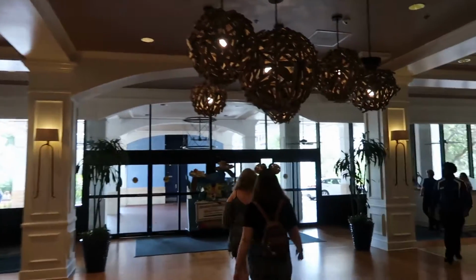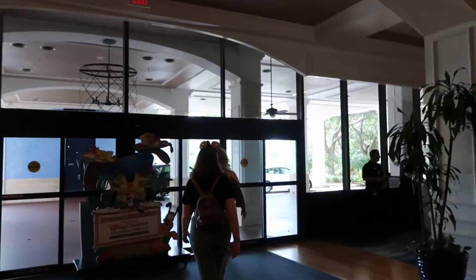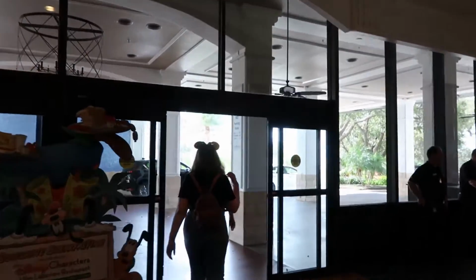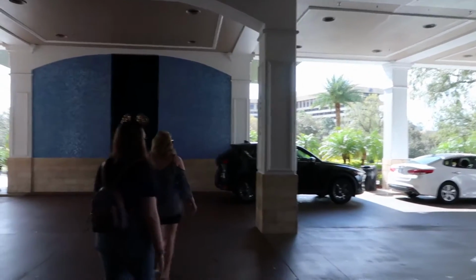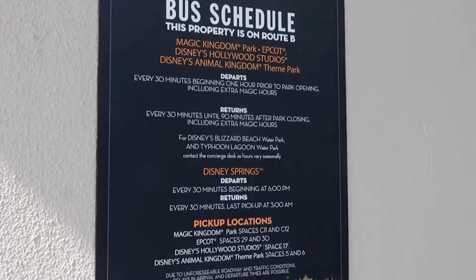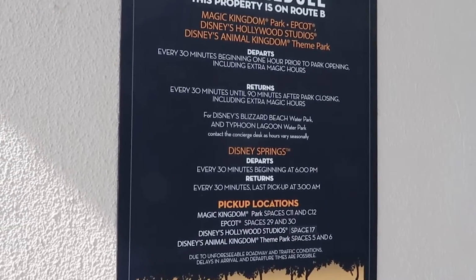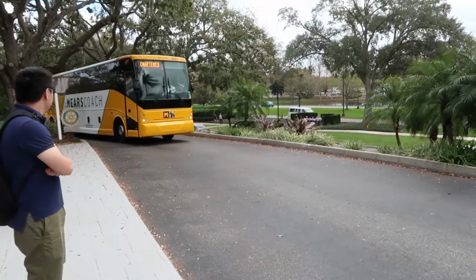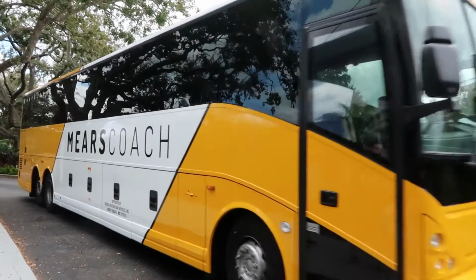Very nice lobby here at the Wyndham Garden, and so we're on our way to attempt, because we have no idea when the schedule is, to catch the shuttle that will take us to Epcot. The Wyndham Garden has its own shuttle service that takes you to the park. This is a schedule that shows you what and where for each of the parks. Oh, here it is. This is the bus you take to go to the Disney parks.